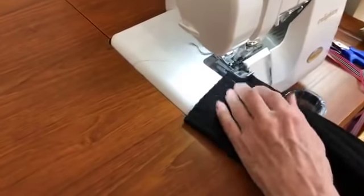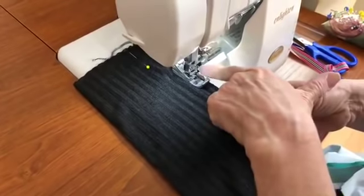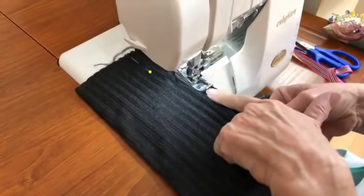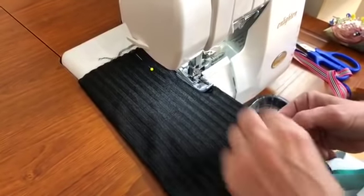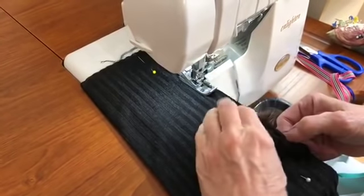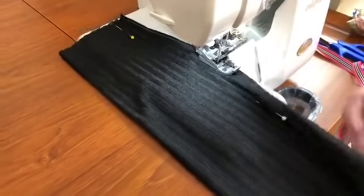Okay, so here I go, 5/8 seam. I'm looking right here. I'm not looking here. I'm not looking any place else. I'm looking at the edge of my fabric, and I'm looking at this mark, and that's what I'm trying to follow. It's all I want to do.